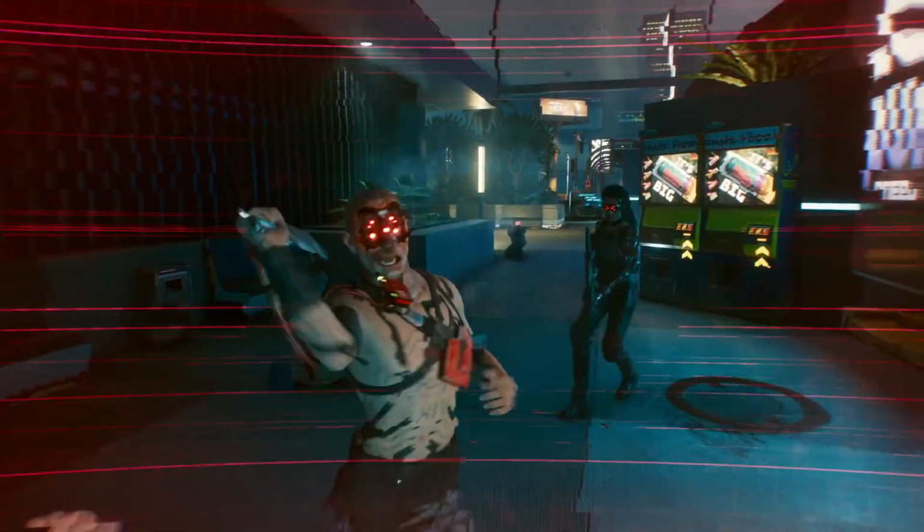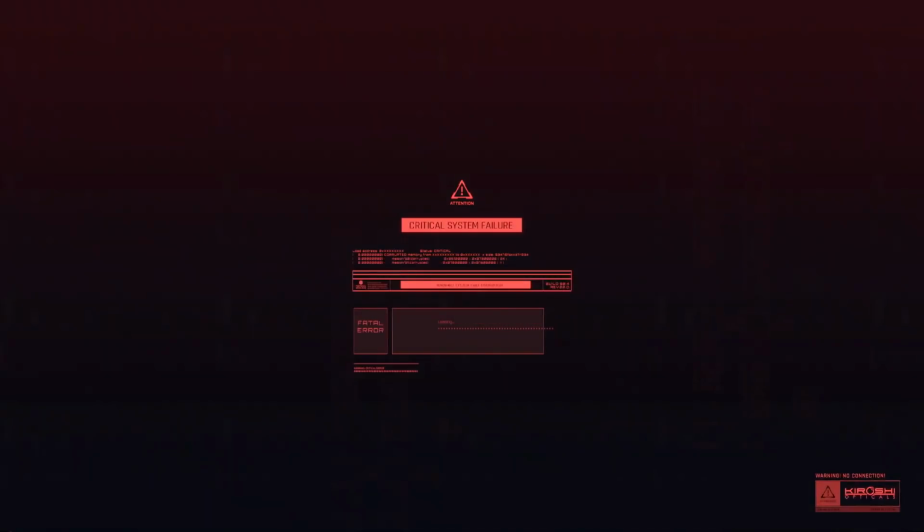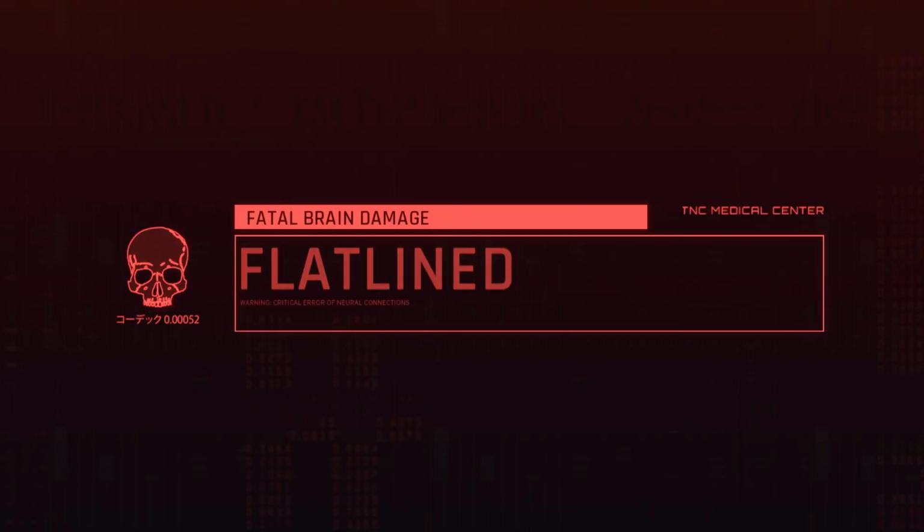As we are inevitably struck with the machete, we see our first look at the potential death screen. Fatal Error and Kuroshi Optics Offline are on screen, with the text flatlined. The TNC Medical Center on the top right may also be where we end up respawning.